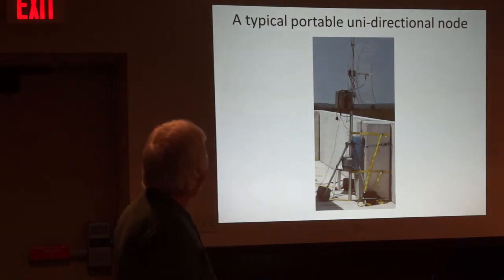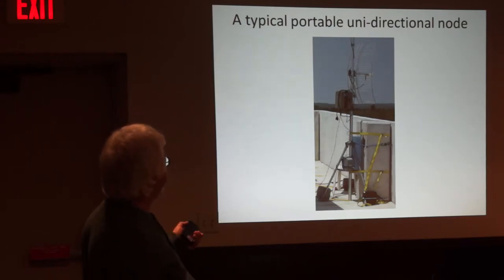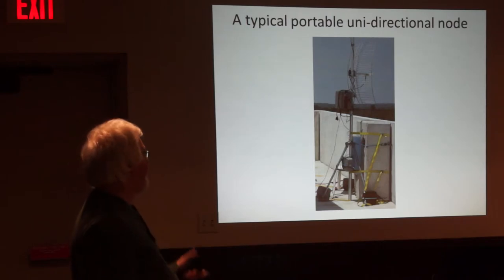And this is one that they've got. I think that's on top of a hospital in Austin somewhere. And that's a standard unidirectional. However, I think they lied on this picture a little bit, because if you notice, there's another piece of coax going up here. I have a feeling there's probably an omnidirectional.